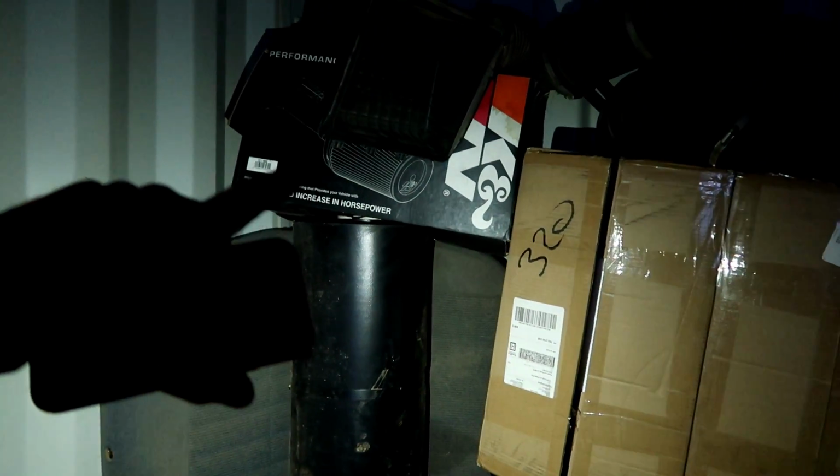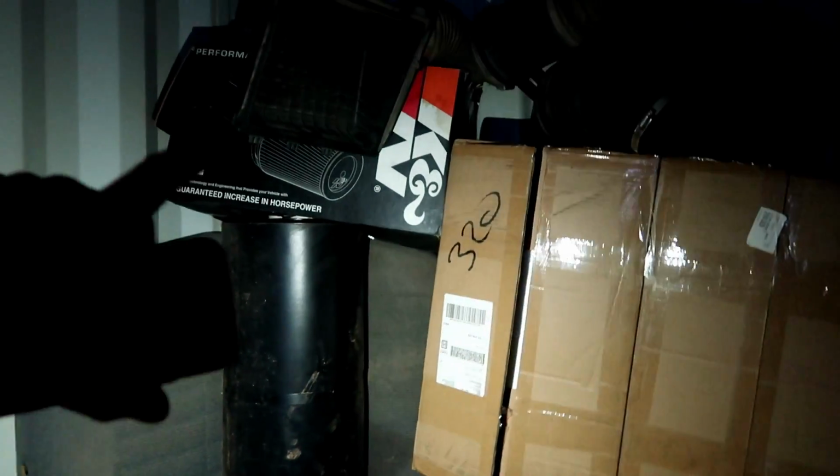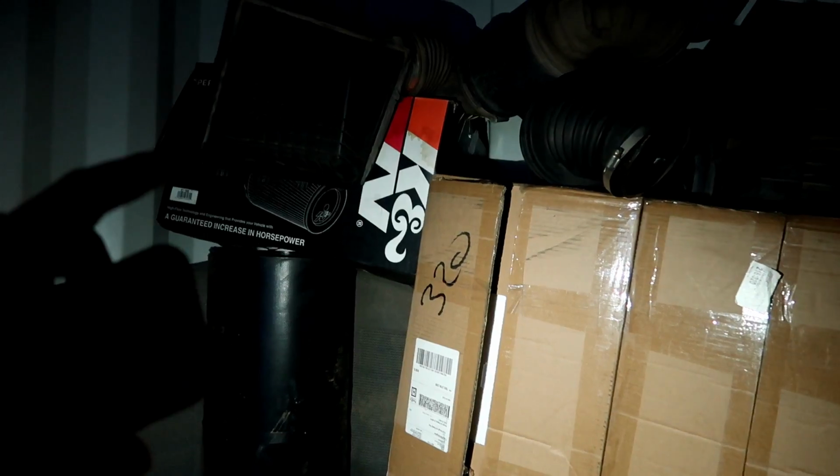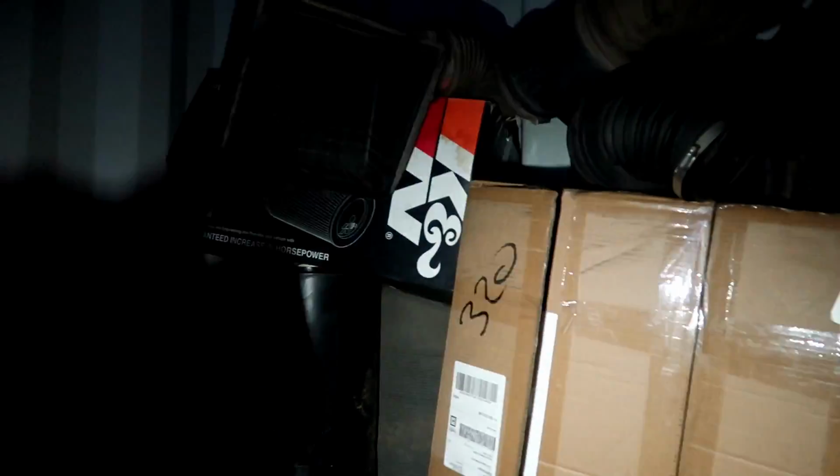Stock intakes. There's some stuff from my Jeep. That's a K&N. I'll be honest, I really miss my Jeep Unlimited, I miss that bird. But I had a K&N air filter that wouldn't pass smoke, so I had to swap that thing out. It's guaranteed to increase horsepower, did not help the Jeep one bit.